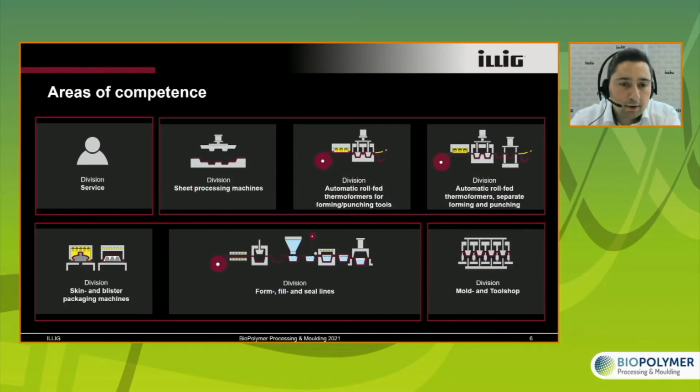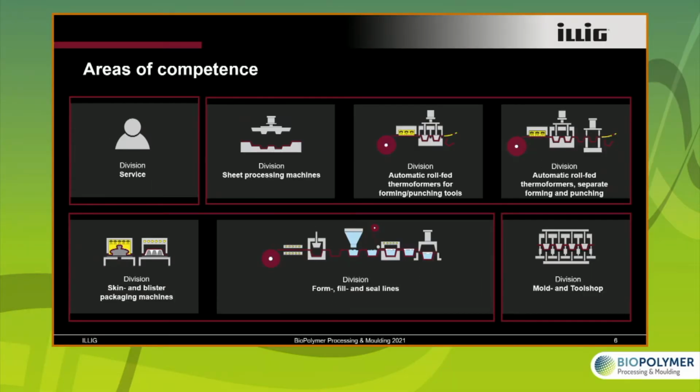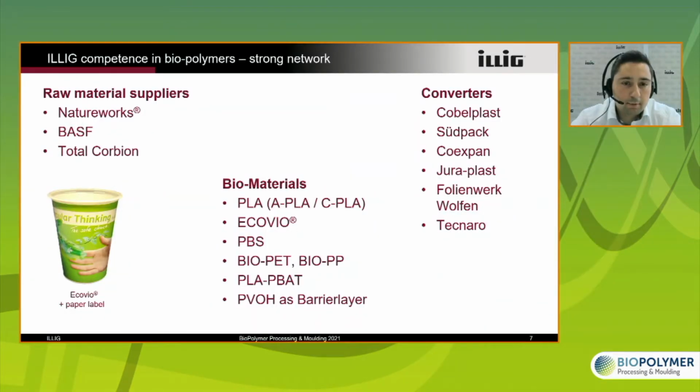Our areas of competence. ILLIG offers its customers a broad portfolio of up to 60 different machines. The main divisions are the roll-feed thermoformers, forming punching, and the separate forming and punching tools. If you are familiar, the RDM and the RDK machines. However, our innovative division for sheet processing machines, form, fill, and seal lines, packaging machines are important for the whole group. Our unique mold and tool shop solves every customer request, and a strong service division binds our customers to the ILLIG brand. Now let's go deeper into the biopolymer topic.